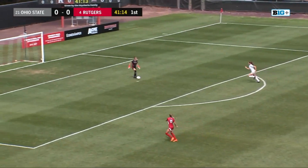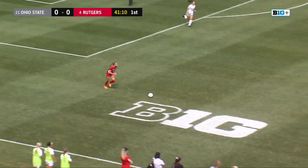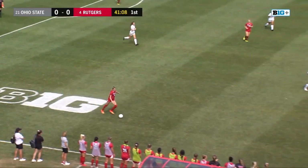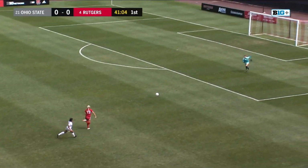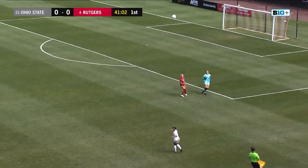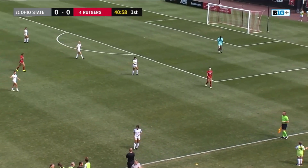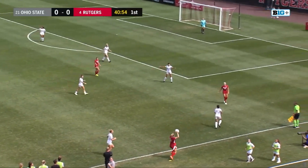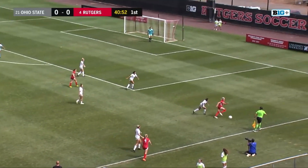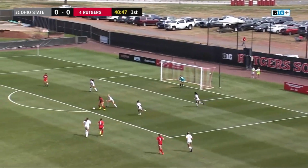And Rutgers plays it all the way back to Megan McClelland. A couple of veterans in goal. We talked about Kat Robinson. McClelland now a 5th-year senior, 5th-year starter. As this goes over the top, Tiernan looking, but Robinson there first for the clearance. Rutgers looking early to get behind. Ohio State playing a very high line. That means the goalkeeper, in this case Catherine Robinson, needs to be very alert, high off her line to cut off any of these balls played through.